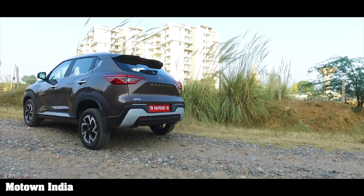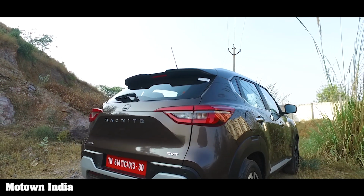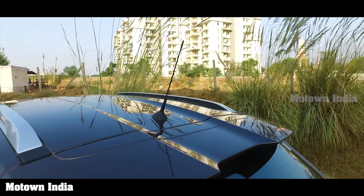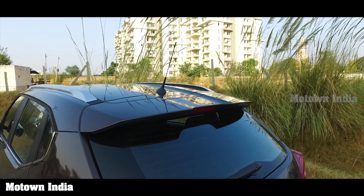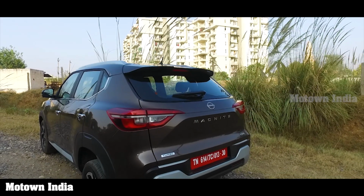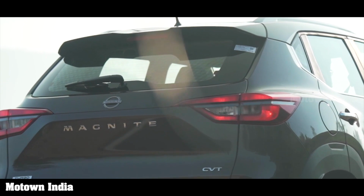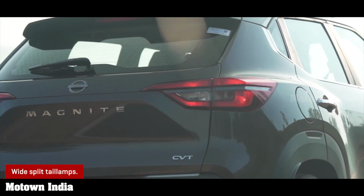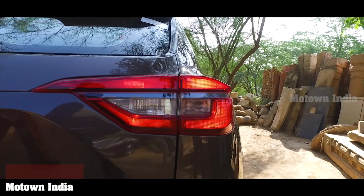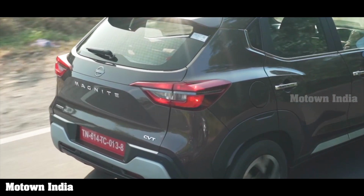Moving to the rear, you get to see the Magnite continues to ignite your passions as you get to see a smart, chunky spoiler with LED high-mounted stoplight. The radio antenna I felt was very ordinary, and a shark fin antenna, at least in the top variant, would have further enhanced the vehicle's looks. The rear windshield, or as some people call it, the rear window, indicates that the vehicle comes with defogger. The Magnite has a sporty split signature tail lamps. The turbo and CVT badges are prominently displayed at the rear.